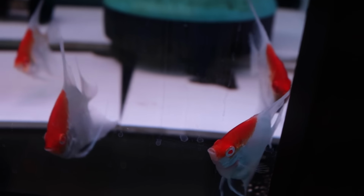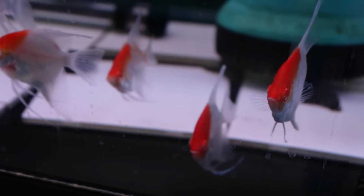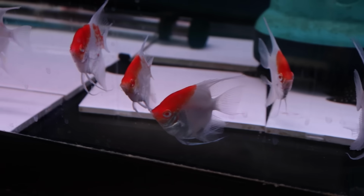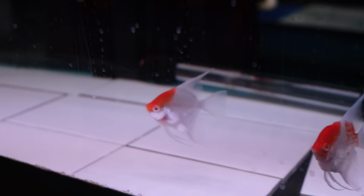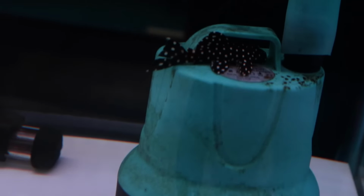Do you get these when they're super tiny? Not really. I try to avoid bringing anything in too small. Most of my customer base wants about this size or larger. There's not a whole lot of people who have the patience or the want to grow them up from a baby, unless they're working with a 20 gallon system. How about these plecos?